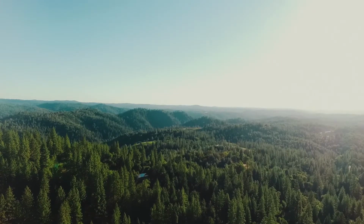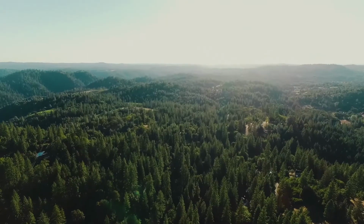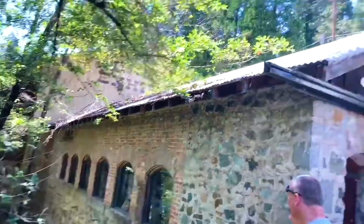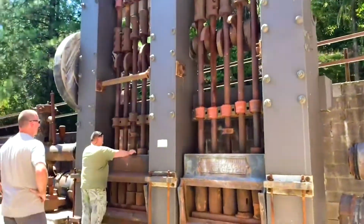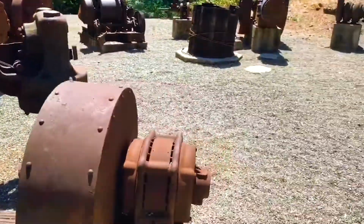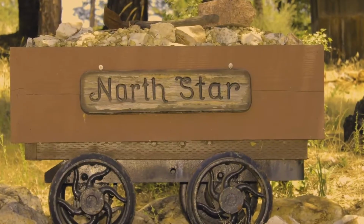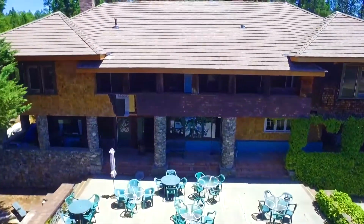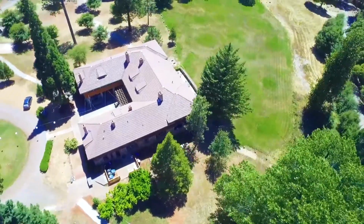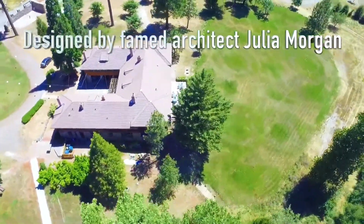When you're done exploring Empire Mine, take a day and head to Grass Valley for another mining museum, the North Star Mining Museum. This museum is in a historic stone building. Take some time to explore the exhibits and learn about the many different tools used to carry miners down into the mines or remove water from the mine shafts. Also, on the land that used to be the North Star Mine, don't miss the North Star House, a 10,000 square foot home that was designed by California's first licensed female architect, Julia Morgan.